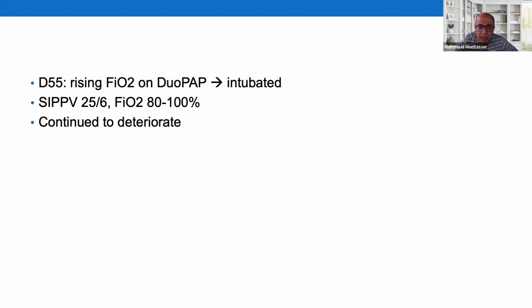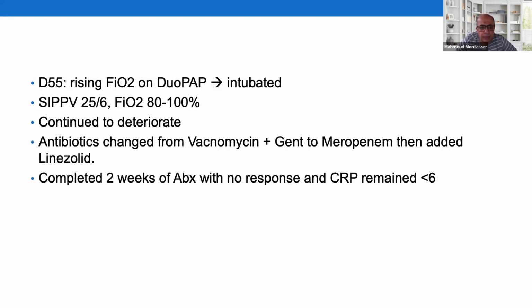Baby had a PICC line at that point. We were wondering whether this line, which was like 14 days old, should be removed and replaced. So we did that already. Then antibiotics were changed from vancomycin and gentamicin to meropenem because of the continuous deterioration. Later, we added linezolid just to cover for gram-positive sepsis. We continued for about 2 weeks in this situation. Baby intubated on antibiotics, CRP remained less than 6, and no improvement.